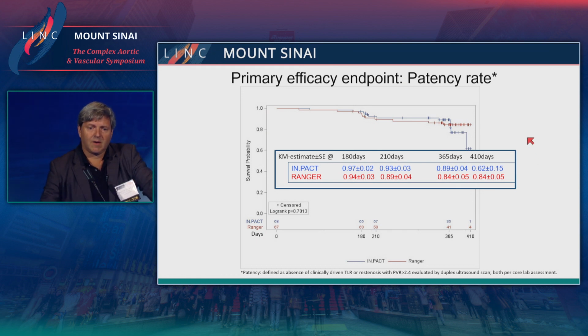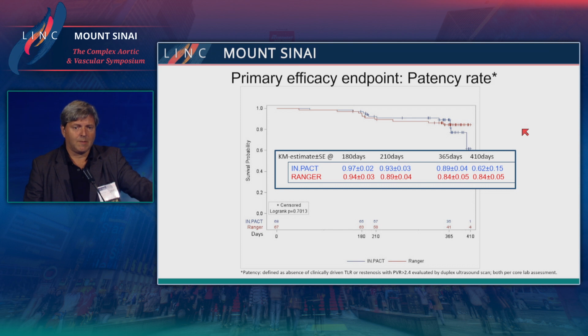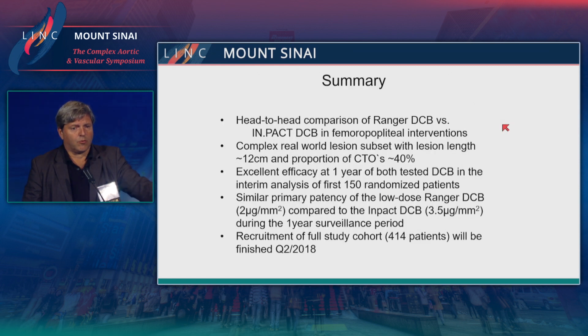So this is the slide showing the primary endpoint at the 12 months time point. And you can see that so far the curves out to 1 year do overlap very nicely, in a way kind of supporting that with our non-inferiority intention, we are probably on the right way. You can see here that beyond 1 year, there are even some more events in the IN.PACT group, which is probably also due to the fact that we had some patients later on during the follow-up window. So essentially, I think we can say that at 1 year, really there is no statistically detectable difference between the two groups.